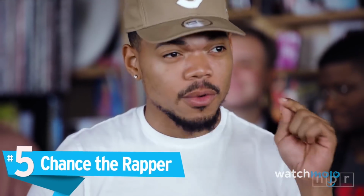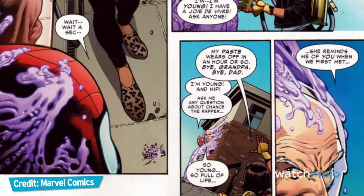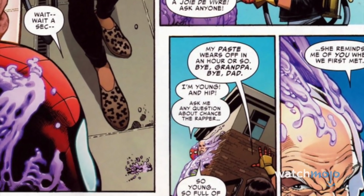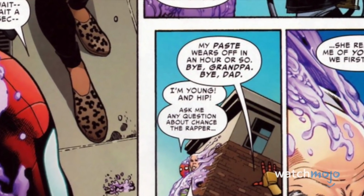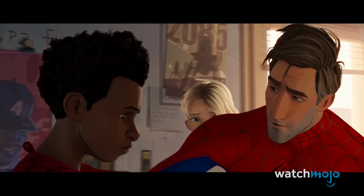Chance the Rapper. Chance the Rapper was briefly mentioned in a 2017 issue of Peter Parker the Spectacular Spider-Man. Weirdly enough, Into the Spider-Verse has another reference to the young star. In Miles' dorm room, you can spot a Chance the Rapper poster hanging on the wall.